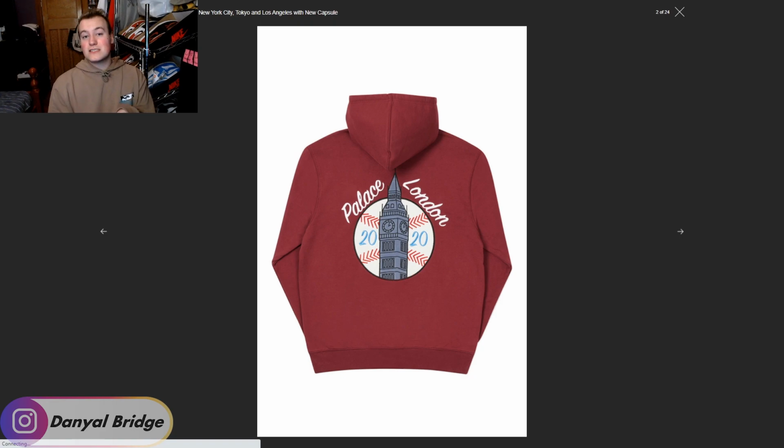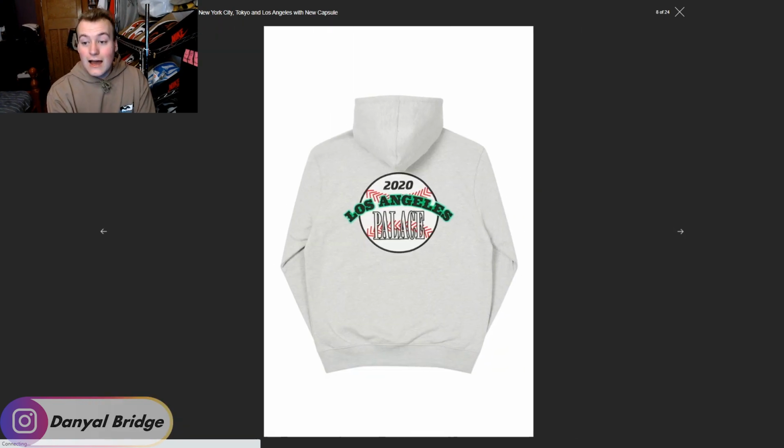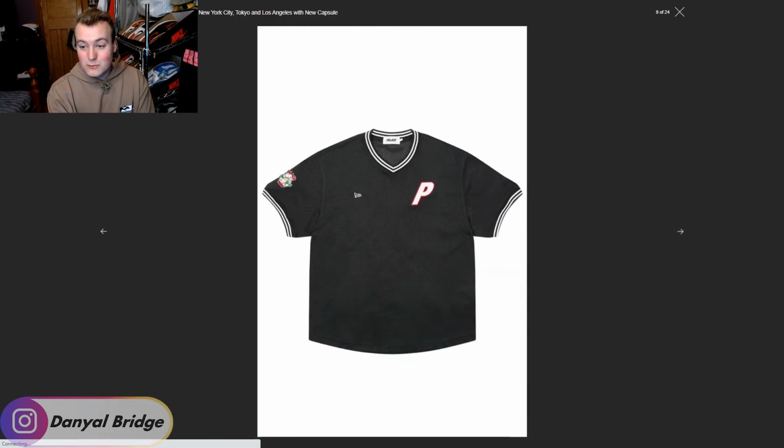Now, they're not region specific, they're not anything like that. I reckon in store they might be, so you might only be able to pick up the Palace London one in the London store and the New York one in the New York store, but online they're all dropping online according to this Hypebeast article here. So we don't have to worry about the region exclusive and all that stuff there. So you can pick up the Tokyo one even if you don't live in Tokyo by the looks of it there. But that's not the only pieces that are releasing this week in the New Era collaboration.